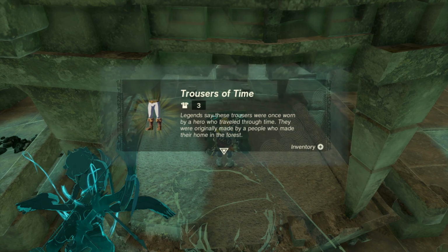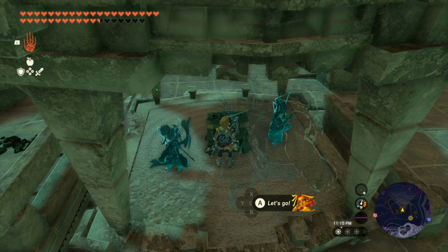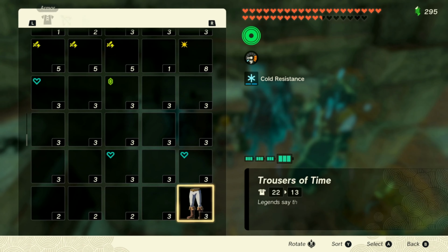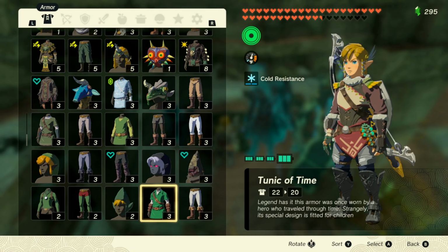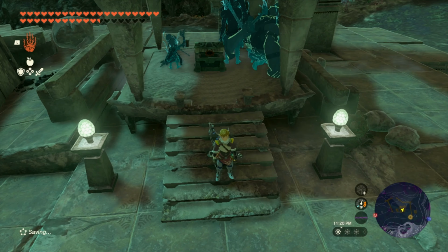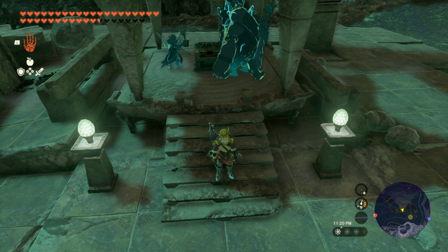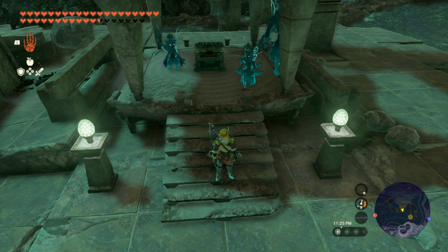Trousers of time. When you hear me say time armor, time pants, they call them different things. The trousers of time, the tunic of time, it all means the same thing. Okay, so we have acquired the trousers of time and the tunic of time. The next is the cap of time.